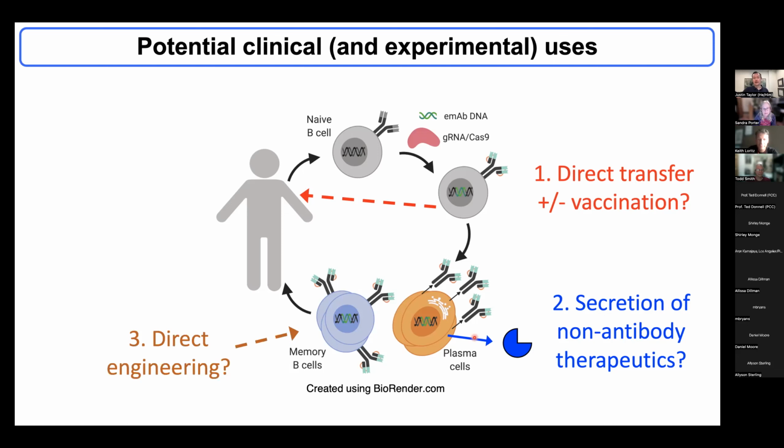Another thing we're working on in the lab is to simplify things on the other end. Instead of starting with a naive B cell and engineering that, then differentiating, let's start with these subsets that already have the functional properties that we want. What if we directly engineered memory B cells? Perhaps they would survive and function ideally compared to something we made in culture. Same thing goes with antibody secreting plasma cells. This is a particularly challenging target because they're not readily accessible in circulation.